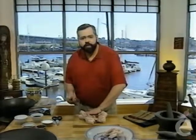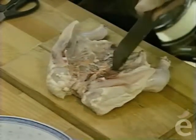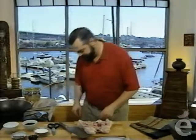Now, back here there's the hip bone. We want this chicken to lay flat, so I'm going to take the cleaver and go like that on both sides. There we are. Now it'll lay perfectly flat. Why all this preparation? Well, we're going to roast chicken in a wok. It's quite an amazing dish.